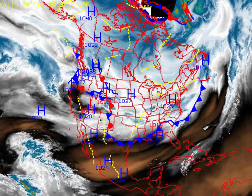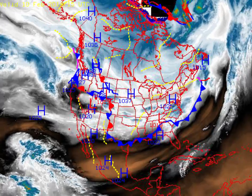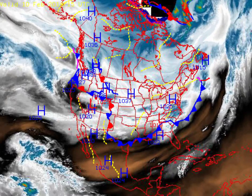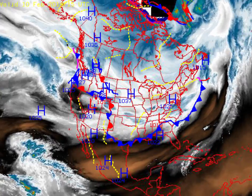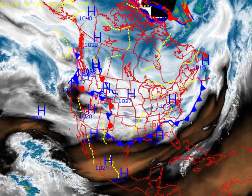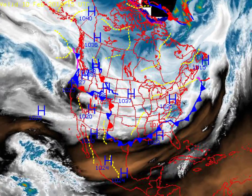On the water vapor satellite picture, this is key. Let's really dive into this here because here's the first disturbance and here's the second disturbance for our major storm. And these two are going to dive towards the Gulf of Mexico, intensify, phase, and lift up the East Coast. However, this upper level low we have to watch because the position of this upper level low would determine just how close to the coast this storm actually gets on Wednesday into Thursday. That's the whole forecast here.